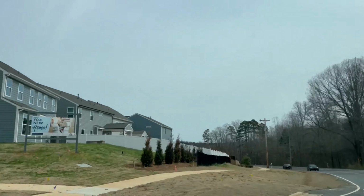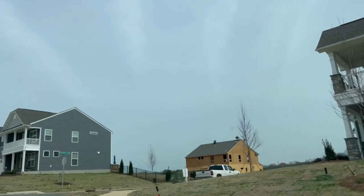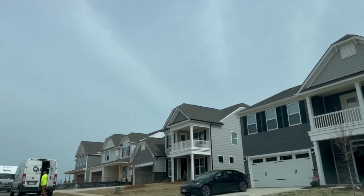Now, it's time for an exciting outside tour of the neighborhood. As we cruise along, I'll fill you in on all that this neighborhood offers and the current homes available. So let's take that ride and explore together. So here we are, guys, in Summerlin. In this neighborhood, you will find two-story homes. They offer homes from 4 to 5 bedrooms, 2.5 to 4 bathrooms.